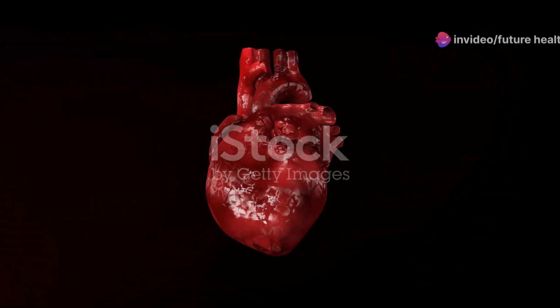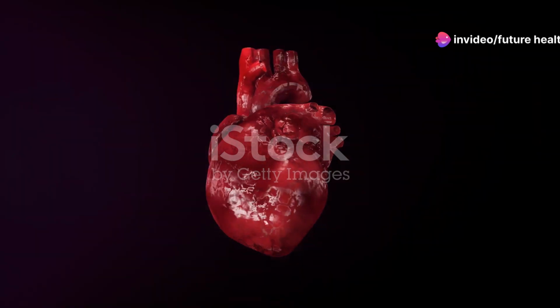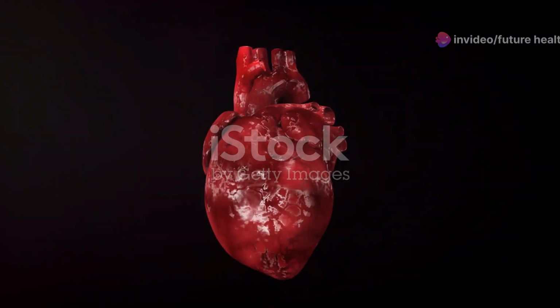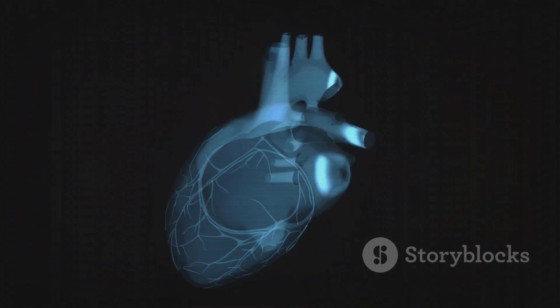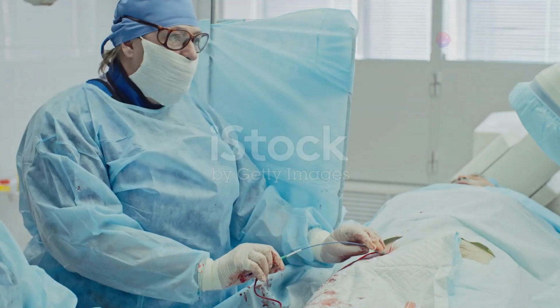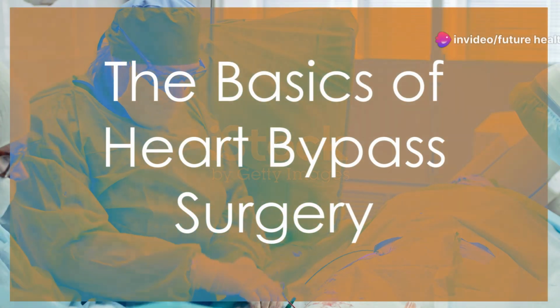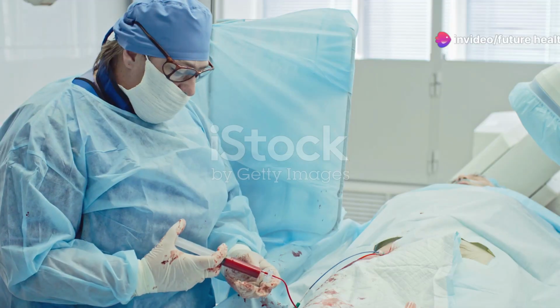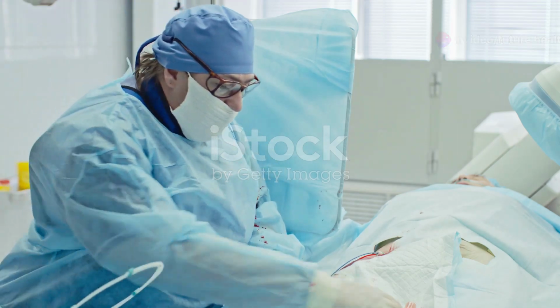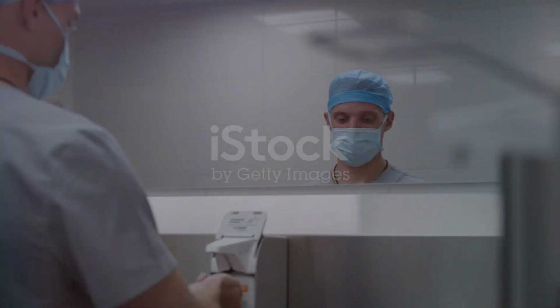The heart is an essential organ, responsible for pumping blood throughout our body. However, sometimes the arteries that supply blood to the heart itself can become blocked, leading to severe complications like heart attacks. When these arteries are blocked, one effective solution is heart bypass surgery. This procedure helps restore normal blood flow to the heart muscle.